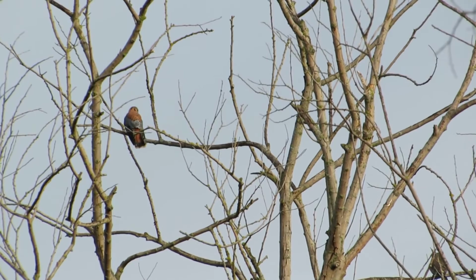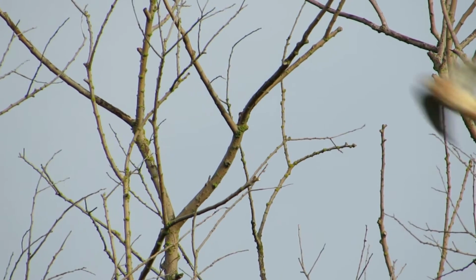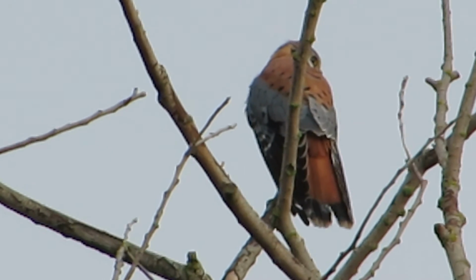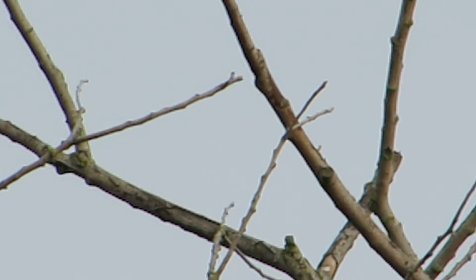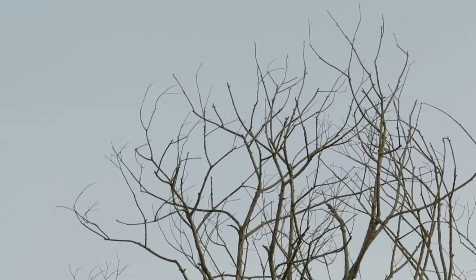Oh yeah. Check this guy out here. There they go. They're just having a good time. We actually got three of them. Well, we got three kestrels playing. They're all males. They all winter out together. See if we can locate them. They're in this thicket. Just having a little fun here.